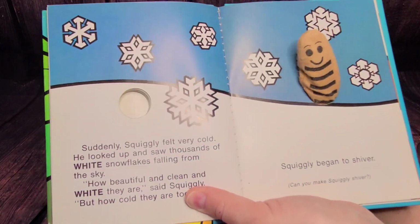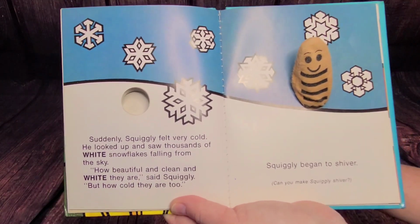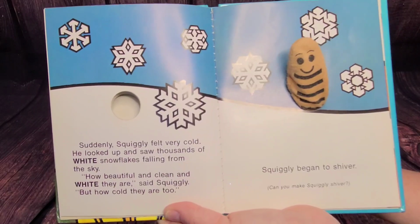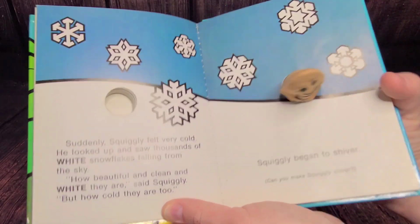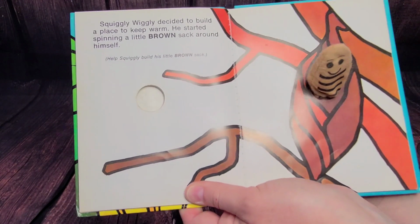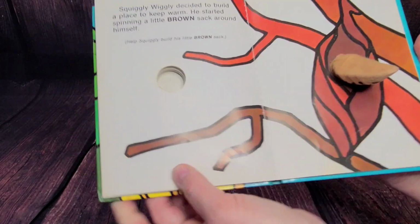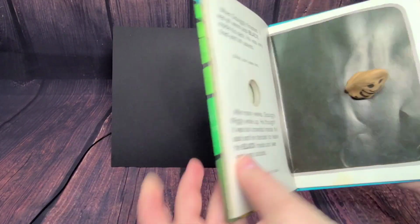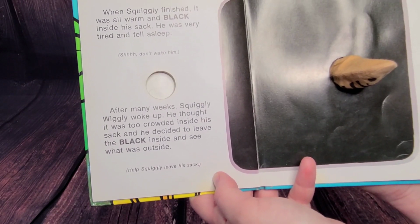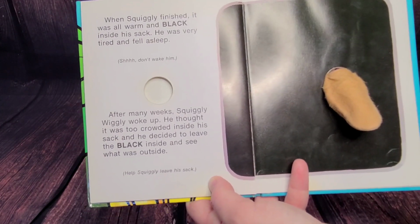Suddenly, Squiggly felt very cold and looked up and saw thousands of white snowflakes falling from the sky. "How beautiful and clean and white they are," said Squiggly. "But how cold they are, too." Squiggly began to shiver. Oh, he's so cold. Squiggly Wiggly decided to build a place to keep warm, and he started spinning a little brown sack around himself. Then suddenly, when Squiggly finished, it was all warm and black inside of his sack, and he was very tired, and he fell asleep. Shh, don't wake up, Squiggly.